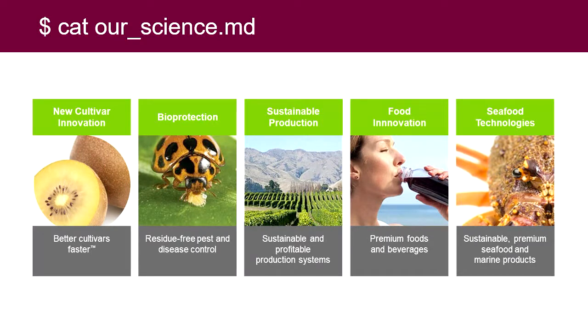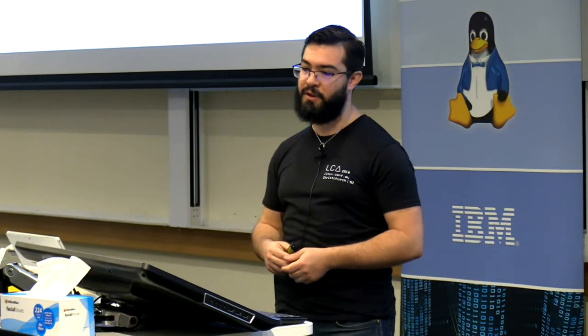The kind of activities that we do, we sort of focus on the agricultural and seafood industries in New Zealand. And we provide scientific research that enhances the productivity of their production lines, as well as the quality of the produce we then hopefully export, and we try and capture the premium market overseas. So these are some of the portfolios where we split up the kind of science that we do. I have been personally involved with the first two, new culture innovation and bioprotection, and quite recently, sustainable production.